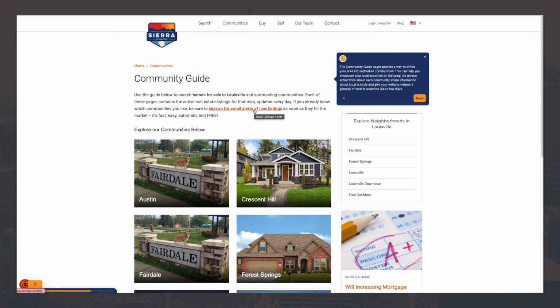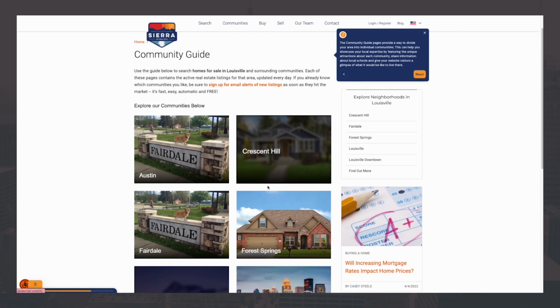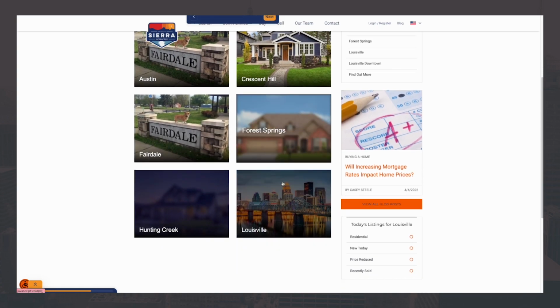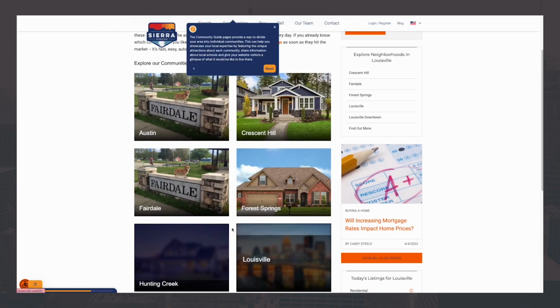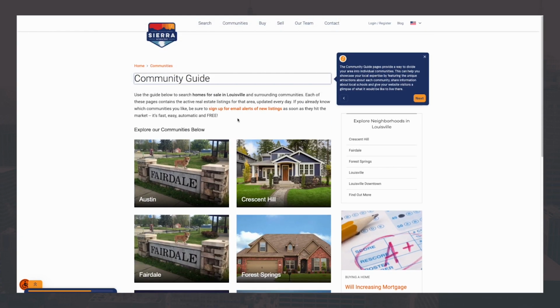Okay, now let me talk a little bit about the community guide. This is what's going to make your site really SEO searchable for your community. You're going to have all of these individual communities and neighborhoods that you're going to be able to put in here that are going to help drive your site to the top of the searches. This is your opportunity to show your expertise and be that local community expert that sites like Zillow and Homes.com can't do. They can't do this hyper-local expert information that you can provide.